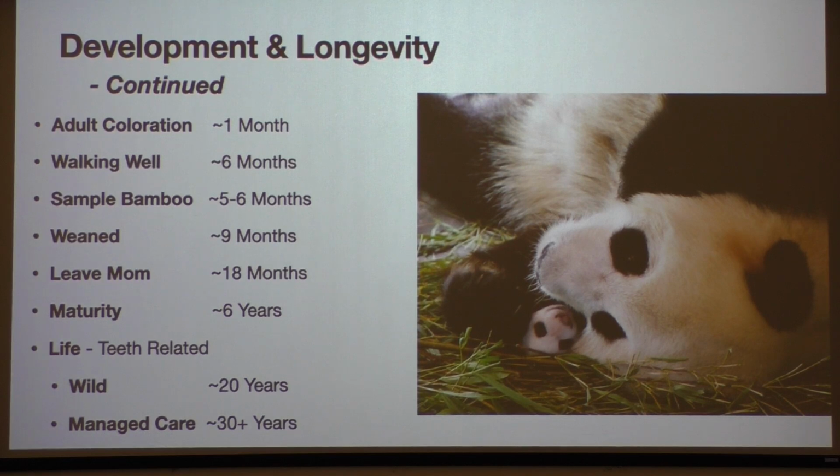As far as development is concerned, they get their adult coloration, as you can see right here, a youngster next to mom, at about a month. They're walking well in about 6 months. They start sampling bamboo, imitating mom, at about 5 to 6 months. They're weaned by the time they're 9 months, and then they're going to leave mom at 18 months of age. They're not sexually mature until they're roughly 6 years.